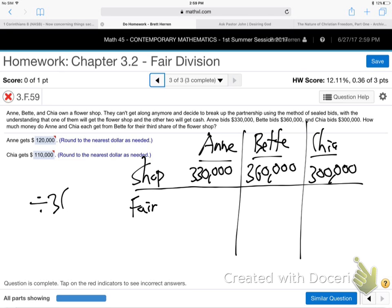Divide by 3, the number of people, huh? You always divide by the number of people. With me on that? And all these fair share problems, we always divide by the number of people. So there's 3 people, so we divide by 3. So go through and divide by 3. Divide by 3, divide by 3.